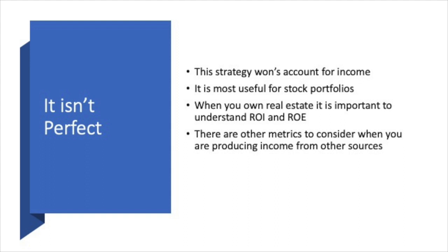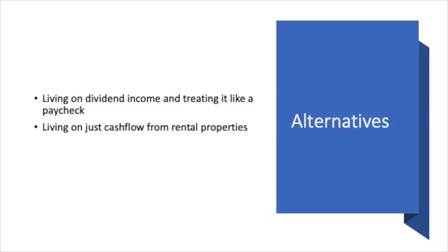So there are some other metrics like return on investment and return on equity that are a lot better at calculating how you should be using your money when it's coming from these other sources. The 4% rule really isn't for everybody.